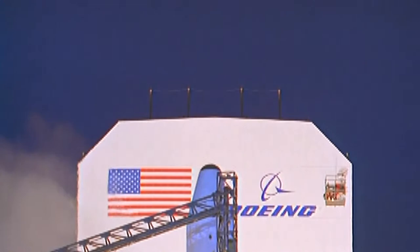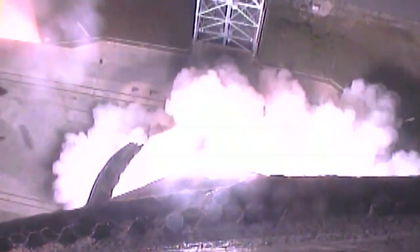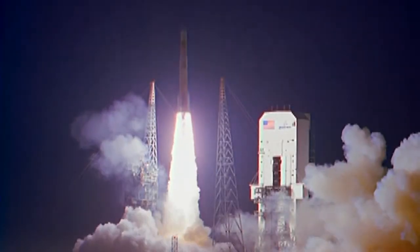And we have liftoff of the first Boeing Delta IV rocket carrying the W5 telecommunications satellite for Eutelsat of France.